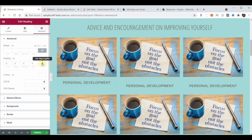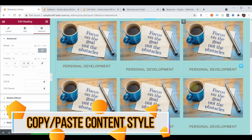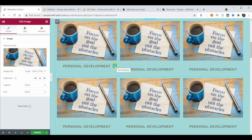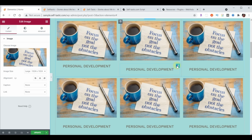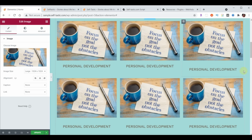And I'll disconnect these. And then I'm going to set the bottom one to 20 by itself. Now I need to fix all the other ones the same way. I did this on purpose because I wanted you to see how to copy the style. So here we made a style change on this one. So I can right-click on this one, copy it, and when I right-click, instead of pasting it to make a new copy, I'm going to paste the style, and it just fixes the style.